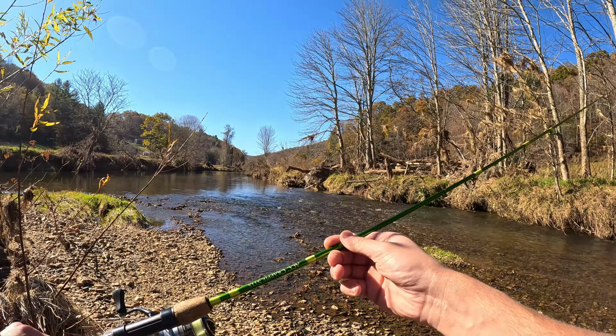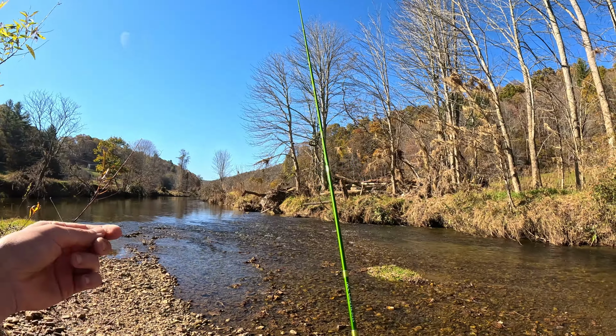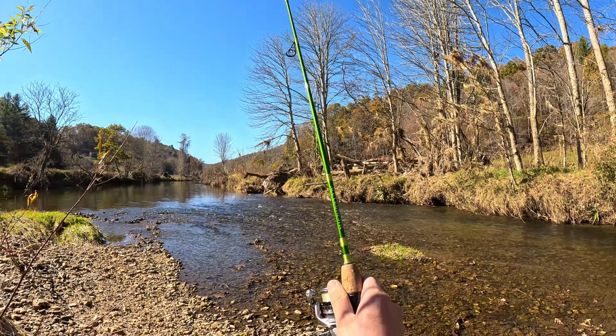This is the ACC crappie stick. It's a heck of a rod, dude. You can catch big fish on it, little fish on it. It doesn't really matter. I've caught some hogs on this rod, so it'll handle some big fish. But being able to take another reel with you just kind of opens up a lot more opportunity to catch fish.